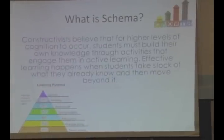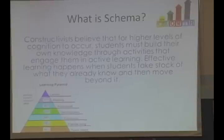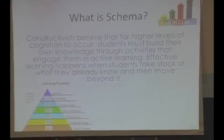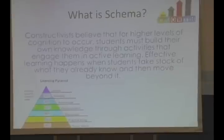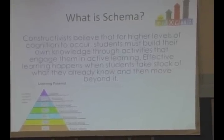This is a quote about constructivism. Constructivists believe that for higher levels of cognition to occur, students must build their own knowledge through activities that engage them in active learning. Effective learning happens when students take stock of what they already know and then move beyond it. So it's very important for us to know where the students are at, where they come in socially as well as cognitively, and then we take that and we build upon it.